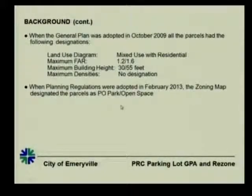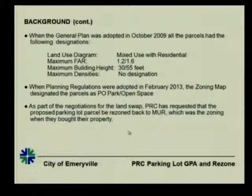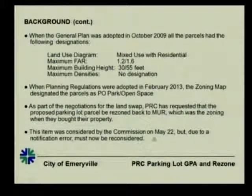When the planning regulations were adopted in 2013, the zoning map designated the park and parking lot parcels as PO Park Open Space. As part of the negotiations for the land swap, PRC has now requested that the proposed parking lot parcel be rezoned back to MUR, which was what the zoning of it was when they purchased their property in 2010. As you know, this item was considered by the Commission at your last meeting on May 22nd, but due to a notification error, not everybody was notified who should have been. It must now be reconsidered by the Commission.